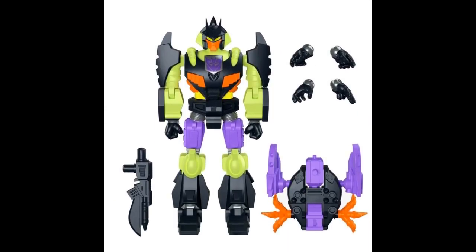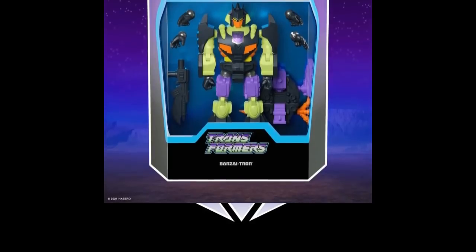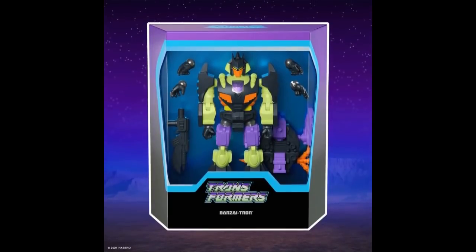Here we are with this guy. I think they're calling this Banzai Tron. Banzai. I don't know. I said it wrong. Anyway, there it is. Comes with a ton of accessories. Here he comes in the box, and there he is. I don't know much about this. It does look kind of interesting, but how accurate is that?